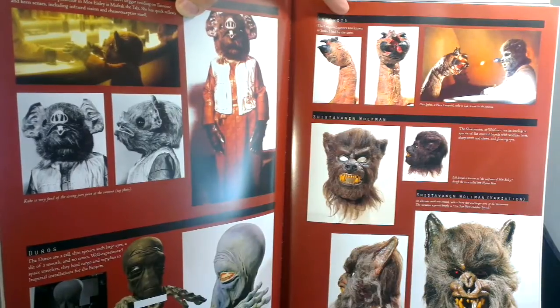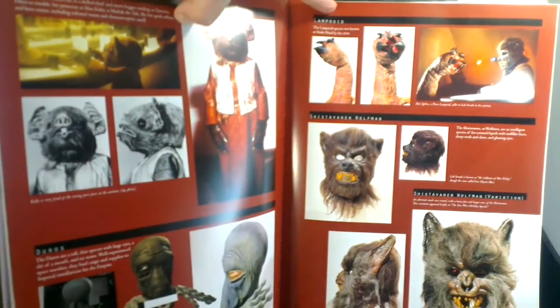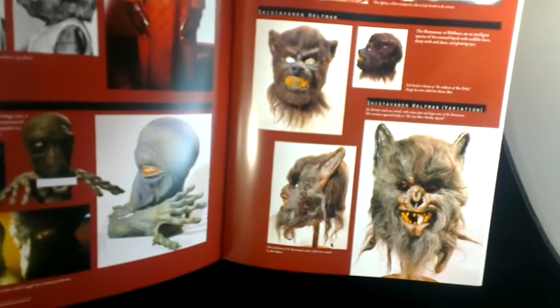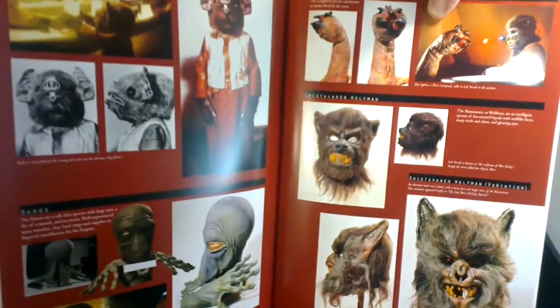The book also contains detailed photography of almost every alien and monster that was used in the movies, which is really good because you really hardly see these guys on screen.